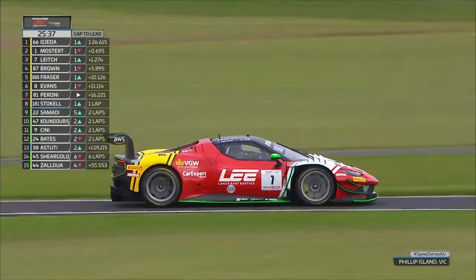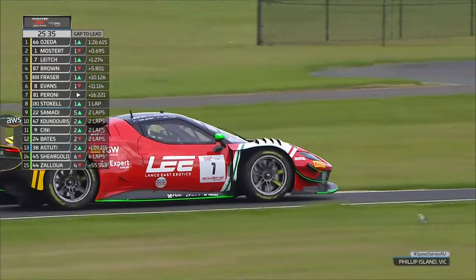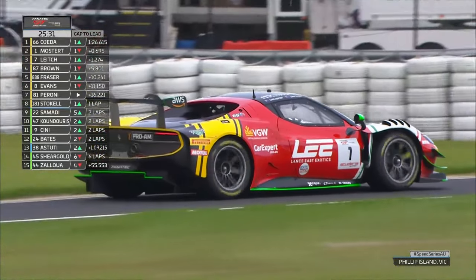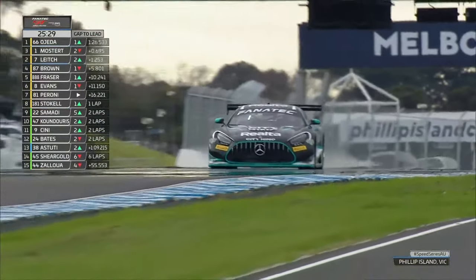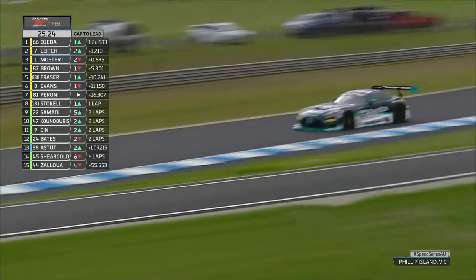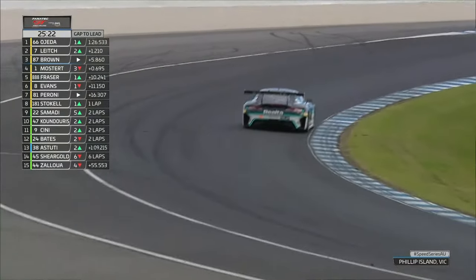And into the pit lane comes the Ferrari. So Chaz Mostert peels car number one off. Ojeda and Leach can go around one more time. Now Todd's winced a little bit there. Just that right front locked up at the line. Are you a bit worried about crossing the... I am, yeah, because Chaz was actually locked up and he actually had to overslow it over the line.